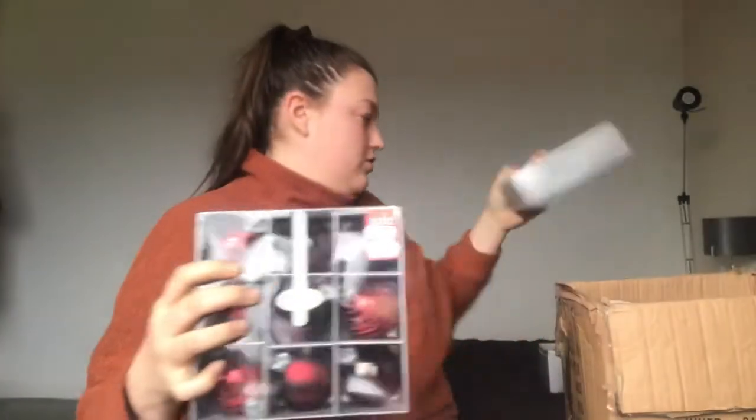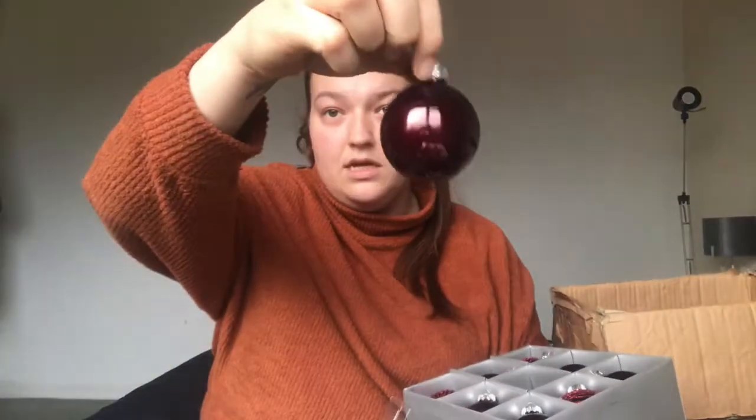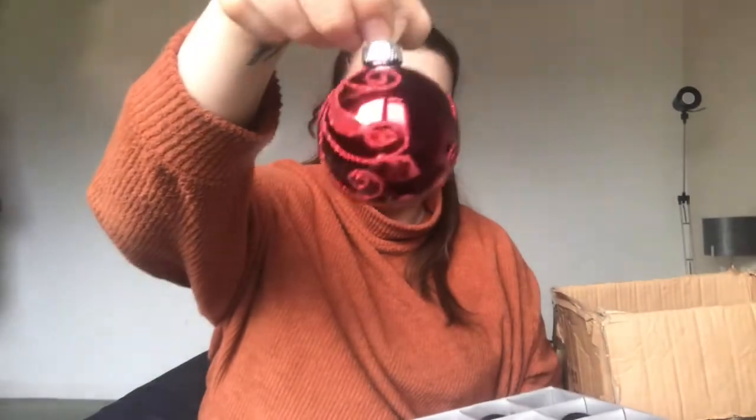And finally, I picked up two packs of these smaller baubles. So I've got one open. These were originally £6.99, and I've got them for £3.50. So I'll just try, I don't want them to fall out. That's sort of what they look like. They're all kind of individual, so you've got these ones. You've got some of these shinier, deep white, they're like a wine red. And then we've got this one, which has little decorations on.